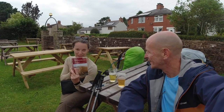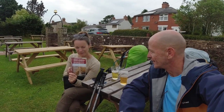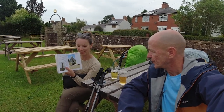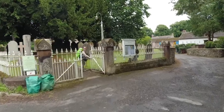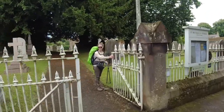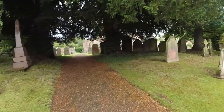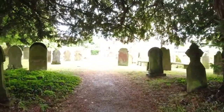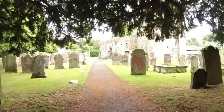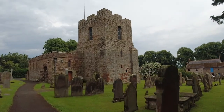So I'm going through this little booklet which was given to us kindly by somebody who finished the wall, where we've just started from, in Bowness on Solway. And here's a picture of the very statue that is right over there. So this is St Michael's Church, Brough by Sands. Made out of stones from where? The wall. From Hadrian's Wall this was made out of. Where Edward I was buried.